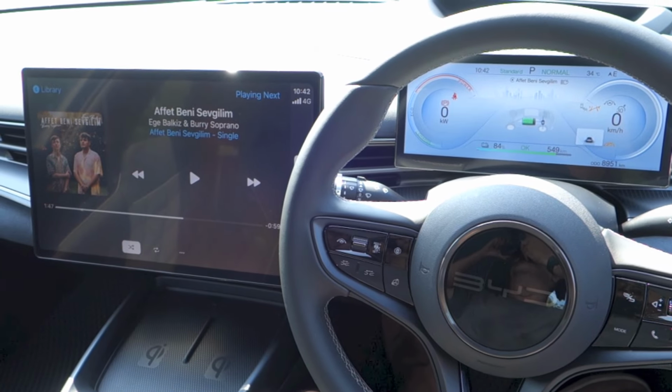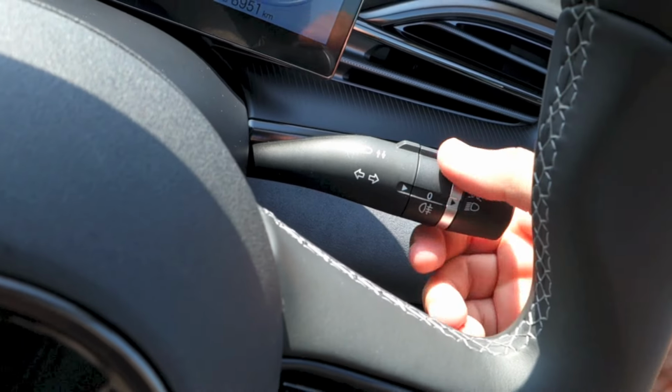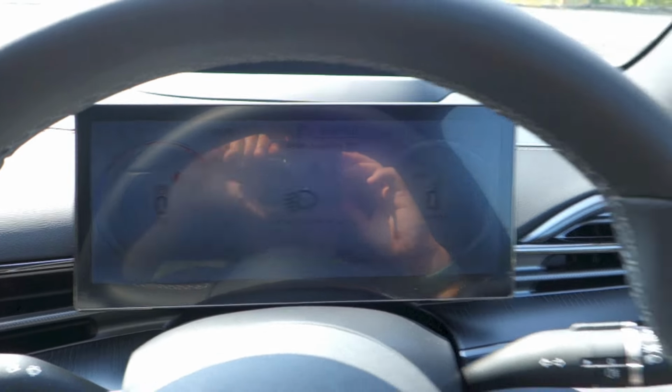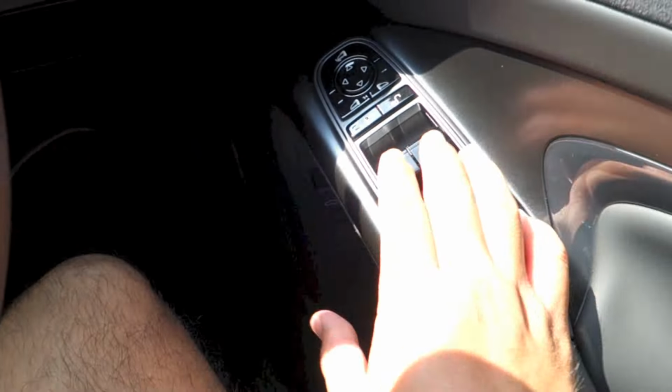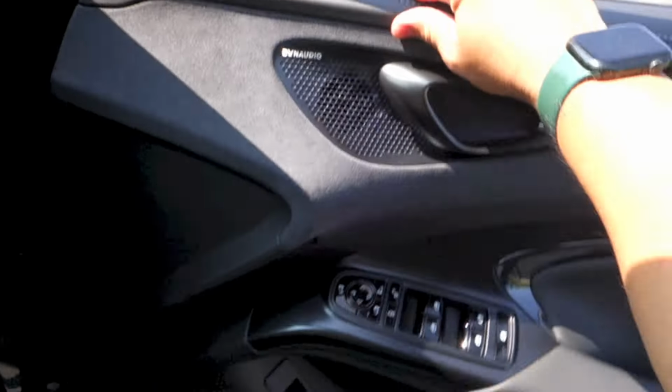Safety features in the Seal include 9 airbags, an anti-lock braking system, electronic brake force distribution, brake assist, electronic stability control, a traction control system, hill hold control, a tire pressure monitoring system, an alarm system, and an immobilizer. ISOFIX child seat anchor points are found on the outer two rear seats.